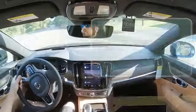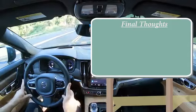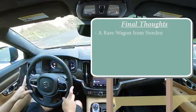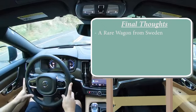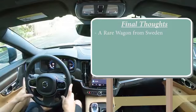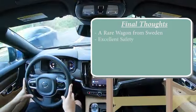And so overall, when it comes to my final thoughts of the V90, I actually really like it because this is a very rare wagon from Sweden. It's not a vehicle that you're going to see left and right everywhere you're driving. It's very rare that you're probably going to find another one on the road like yourself. So anyways, that's pretty cool to me. Excellent safety as well. That's what Volvo is known for, of course.